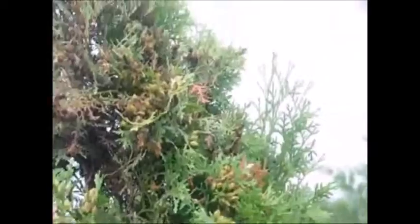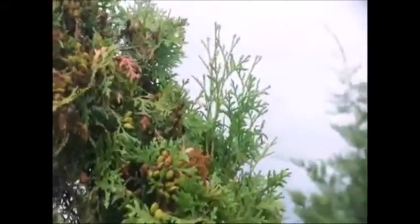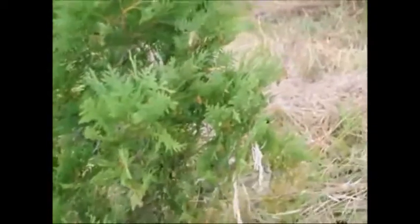Most of the time when we see bagworms, we go over and we squeeze them with our fingers just to kill them because there's not a lot of them. But if you see there's a whole bunch of them like there is on this tree, you may have to spray. And there's an economic threshold where it's worth spraying or it's not worth spraying. You have to see if it's worth it or not.